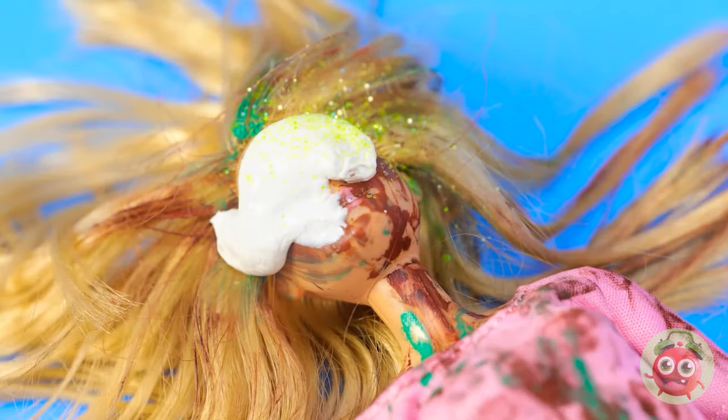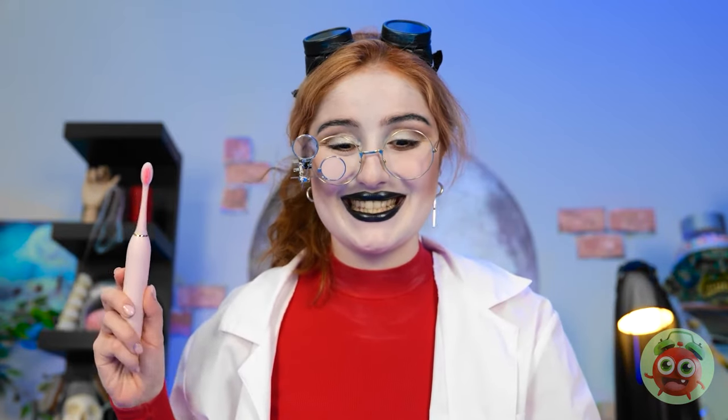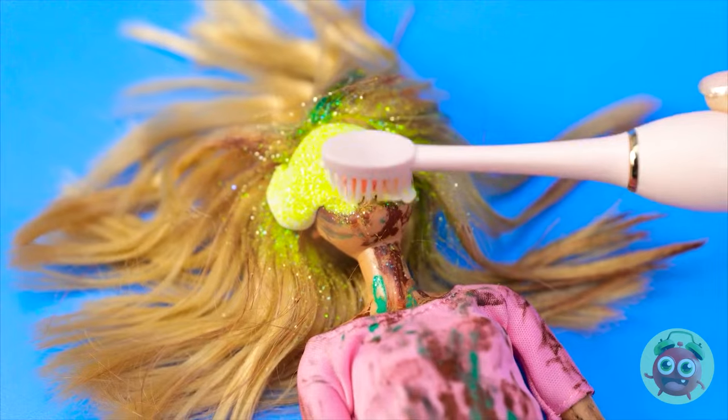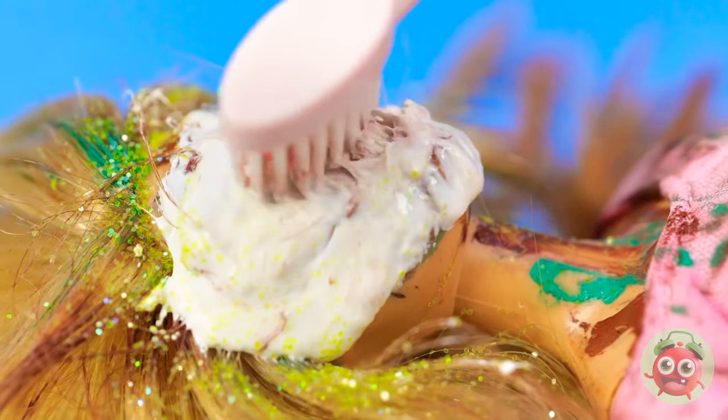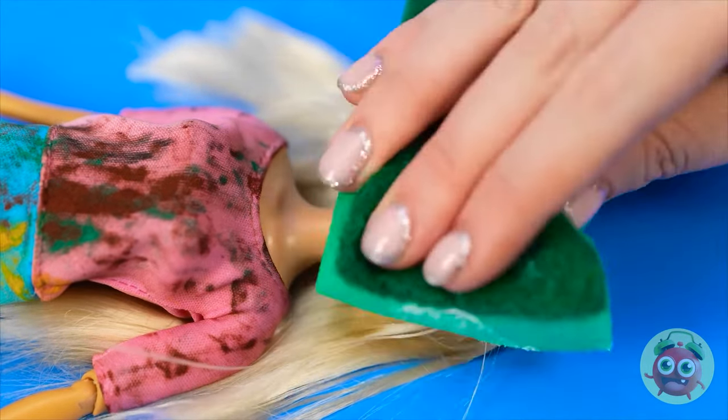And a little glitter won't hurt either. Fantastic! Time for a little scrubbing. I can see the dirt lifting up already. That's it. Just hang in there, dolly. Now to just wipe you down a bit.